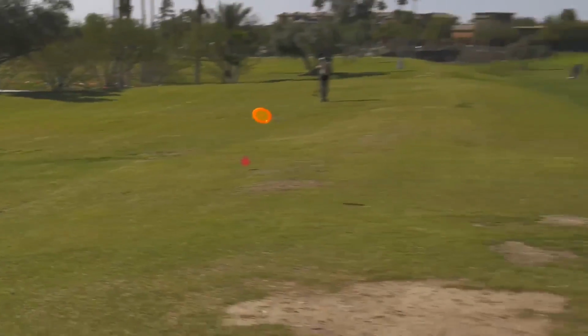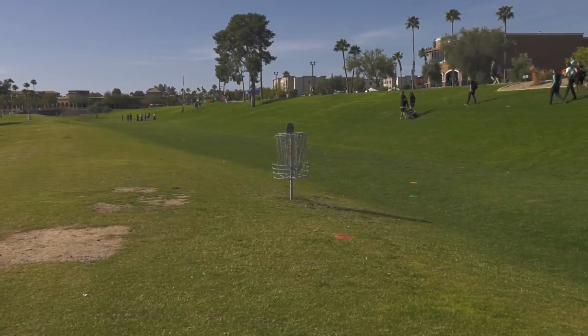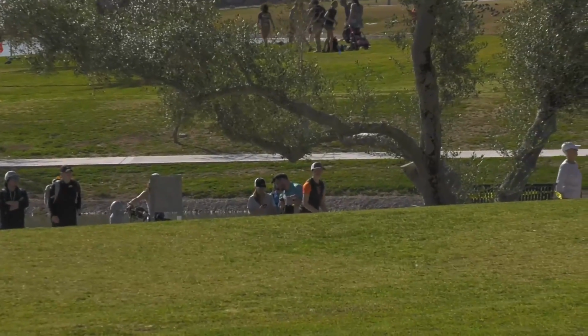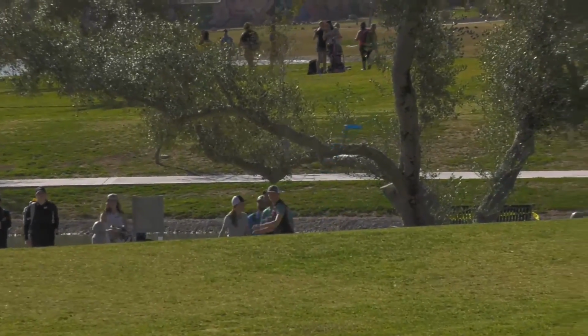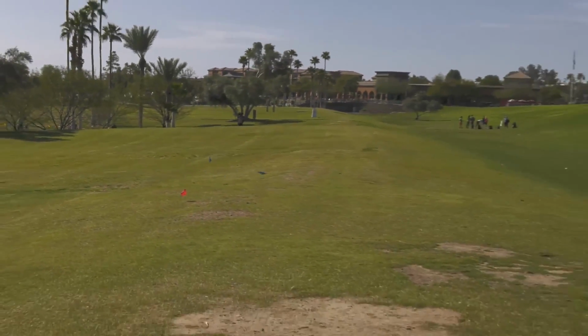This basket used to be raised. I'm kind of surprised they don't have it raised again. Yeah, I was surprised too. It seems like most of the raised baskets are at Vista this year. Yeah, we're going to get to see that in round 3. That'll be exciting.